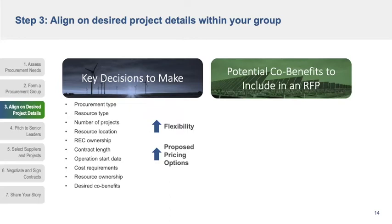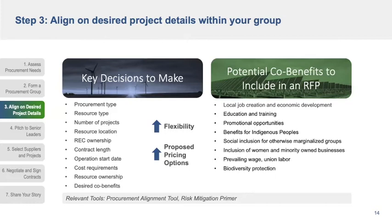Once your group decides what you all would like to include in the RFP, the next step is to align on how RFP responses will be evaluated. A critical element of an RFP is the potential co-benefits of a project. And here's a list of co-benefits you can consider mentioning in your RFP.